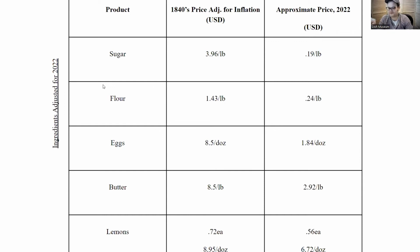That's a stark difference in the adjustment for inflation versus the price today, particularly with sugar. Sugar was about $4 per pound in 1840, and now we get it for about 20 cents per pound. Why is there such a big difference? Because flour has a big difference, but it's only like 25% of it, or like 12%. So it's changed significantly, but not as crazy as sugar has. Why has sugar gotten so cheap comparatively, in the 1840s to 2022?